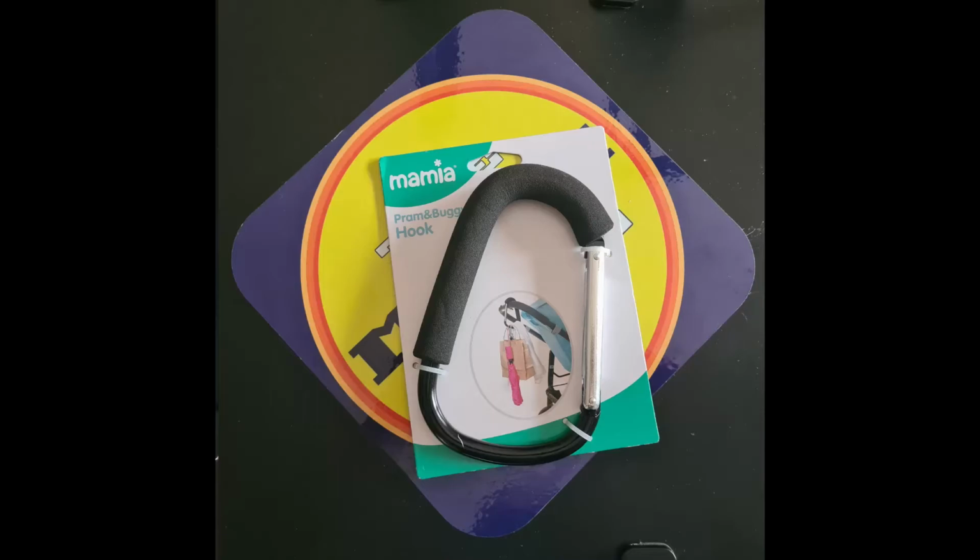How much was that? Too much. I've got the receipt. It was $17.99. No, it was cheap. Top quality padding. That's what I look for in a buggy hook. You don't want the bag handles breaking, do you? Who's it made by? Mamiya, based in China. Here I go again. It's not an S though. Yeah, that's dog shit. It's a hook.